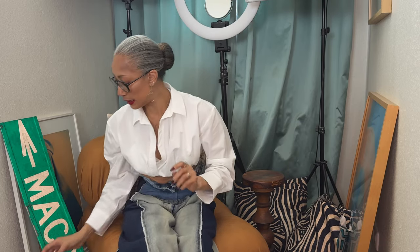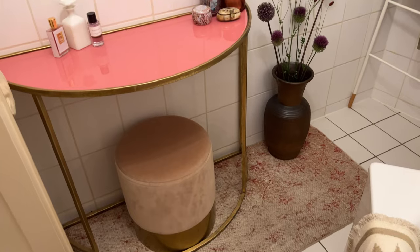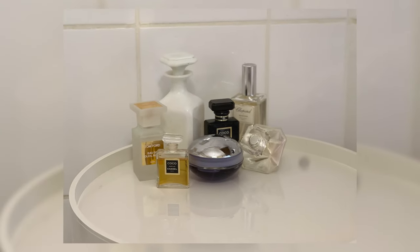Next are the most expensive things I bought. And that would be these two Portuguese milk glass bottles from the 1800s. They ran me about 150, 160 euros. I use them in my bathroom, one holds bath salts and the other bubble bath soap.